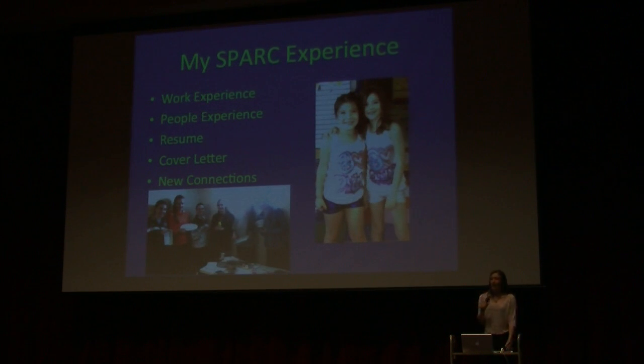Overall, it was a great experience. I got a lot of work experience. The main thing that I think I gained from it is people experience, whether it was one-on-one for walk-ins or dealing with large groups of people at a time. And through the Spark program, we made resumes and cover letters together, which is really helpful because we can use them in the future. Also, through the internship, I made a lot of new connections.